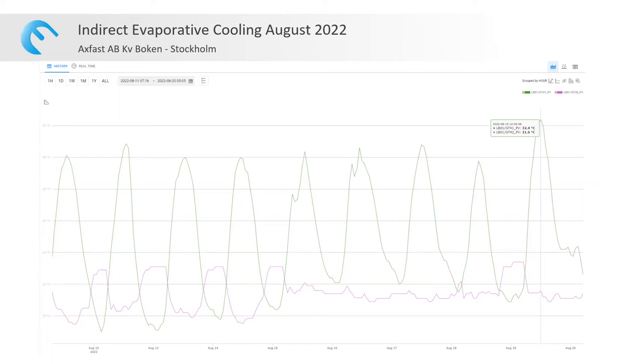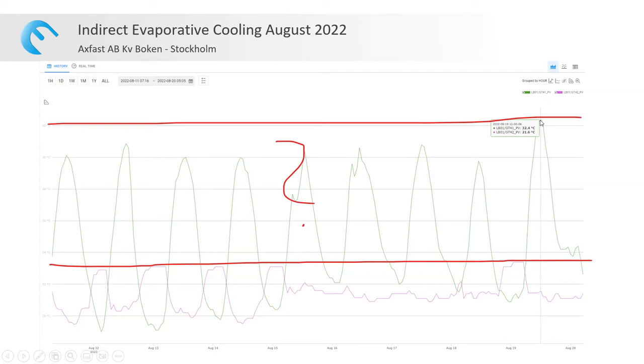And what you see here is that this is what we do. We cut completely the need of cooling by changing the outside air temperature down to 22 degrees. All these peaks are cut down. And the question is, what is the value of this?